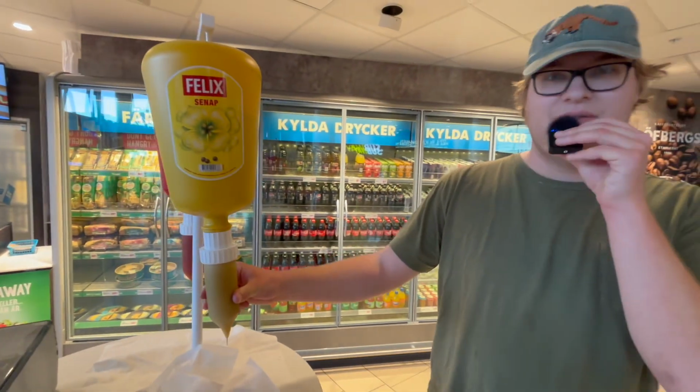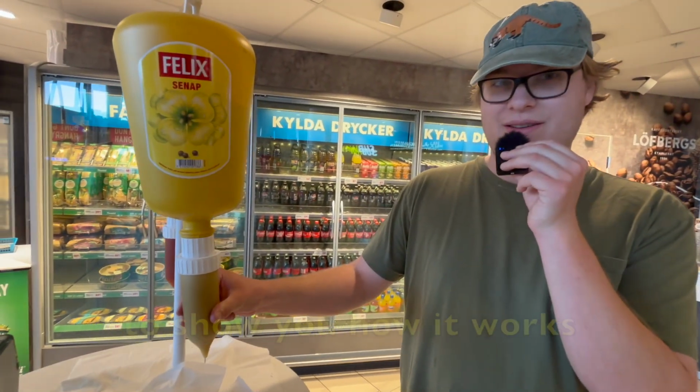In Sweden, you get mustard from the mustard cow, and I'm gonna squeeze this mustard teat to show you how it works.